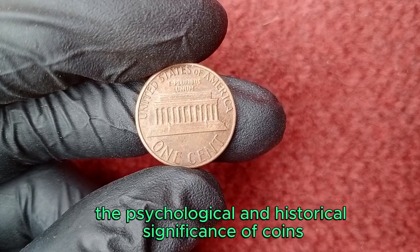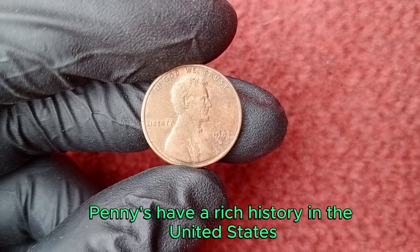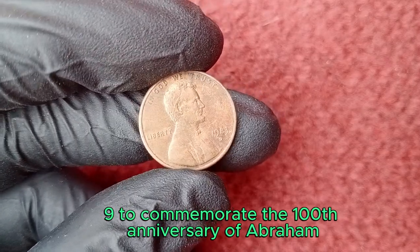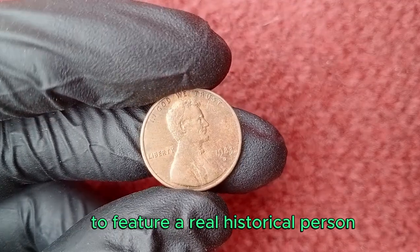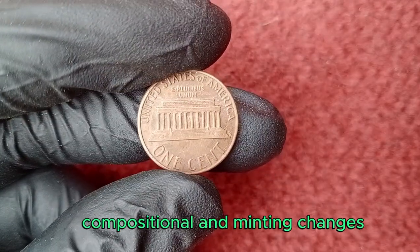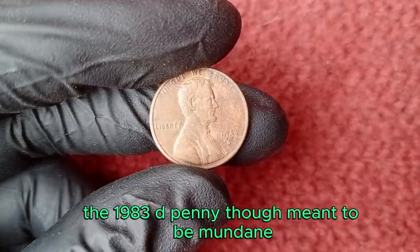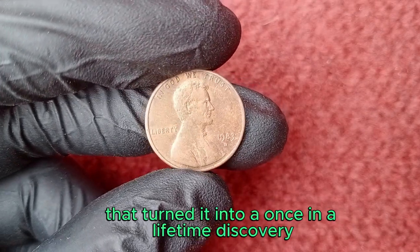Let's also not forget the psychological and historical significance of coins in American culture. Pennies have a rich history in the United States, serving as symbols of thrift, tradition, and the common man. The Lincoln penny, introduced in 1909 to commemorate the 100th anniversary of Abraham Lincoln's birth, was the first U.S. coin to feature a real historical person. Over time, this coin has undergone multiple design, compositional, and minting changes, and the coins that have emerged with unintentional variations have always fascinated collectors. The 1983 D penny, though meant to be mundane, became a vessel of minting history and human error that turned it into a once-in-a-lifetime discovery.